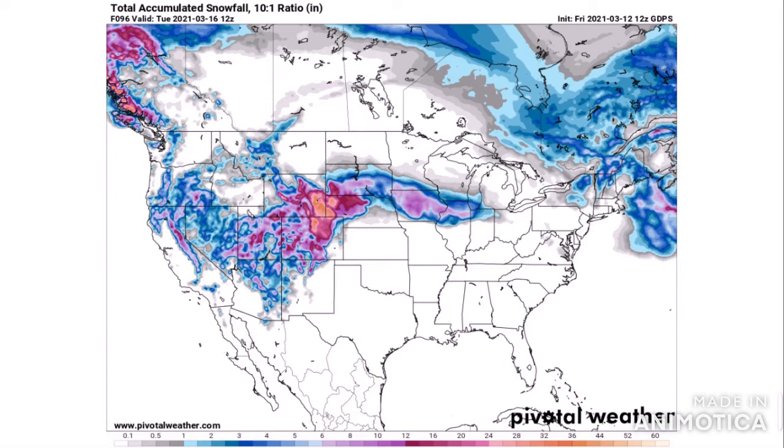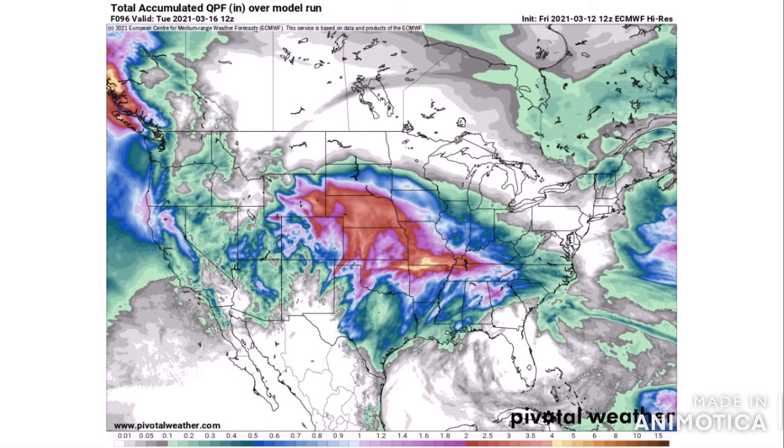Again, this will likely be a historic event out there in the western sides of the snowstorm. So a very major event. You guys are definitely going to want to stay weather aware, not just for the intense snowfall, but also for the strong winds as well. So please, if you are in these areas, please pay attention to the National Weather Service website when you get the chance to, because it is very important.